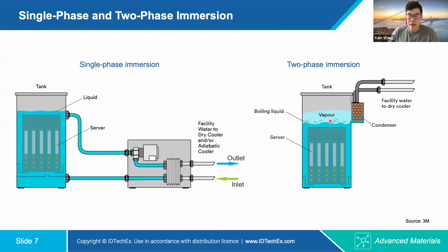So essentially, two-phase immersion cooling utilizes latent heat during the phase change to absorb the thermal energy from the heat source. And then the vapor flows to the condenser, which is nothing but just a bundle of copper tubes. At the condenser, the hot vapor gets condensed, and then the condensed liquid flows back into the tank. So this is the entire working principle.